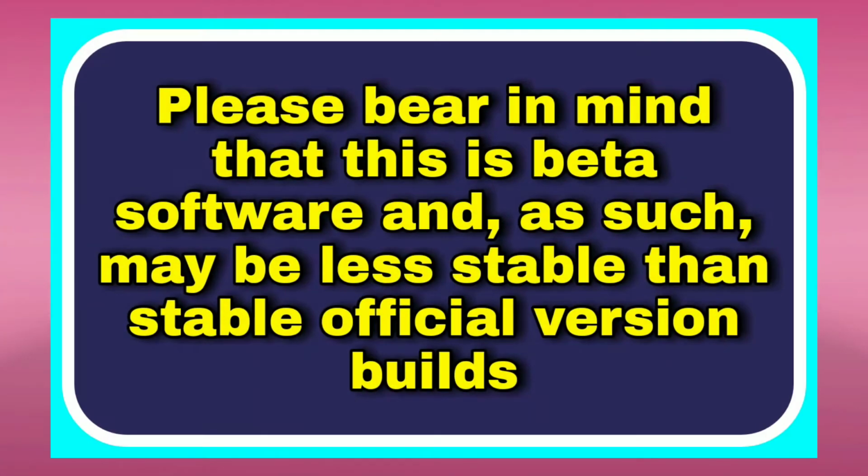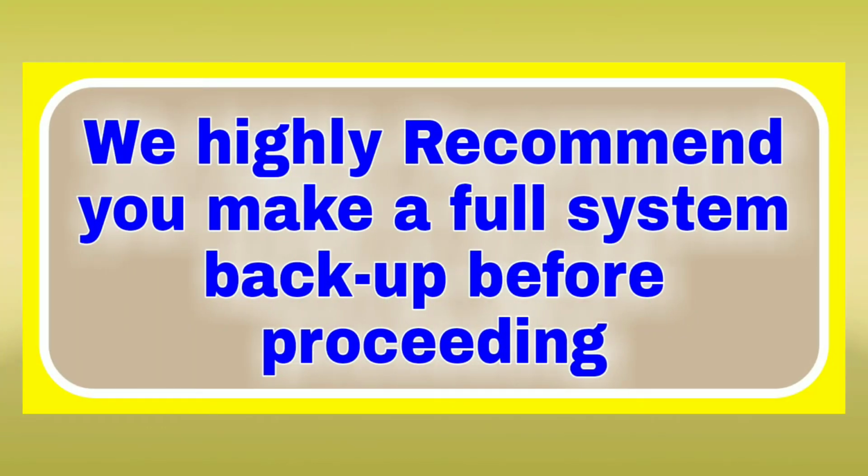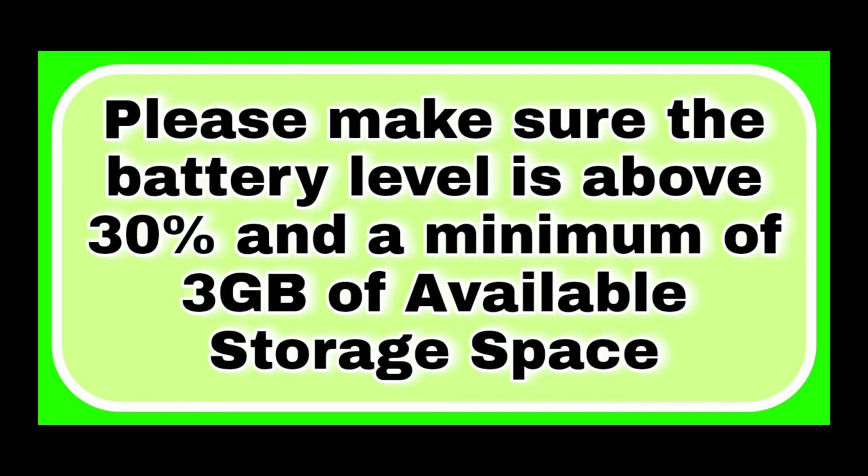Please bear in mind that this is beta software and as such may be less stable than stable official version builds. We highly recommend you make a full system backup before proceeding. Please make sure the battery level is above 30% and a minimum of 3 GB of available storage space.